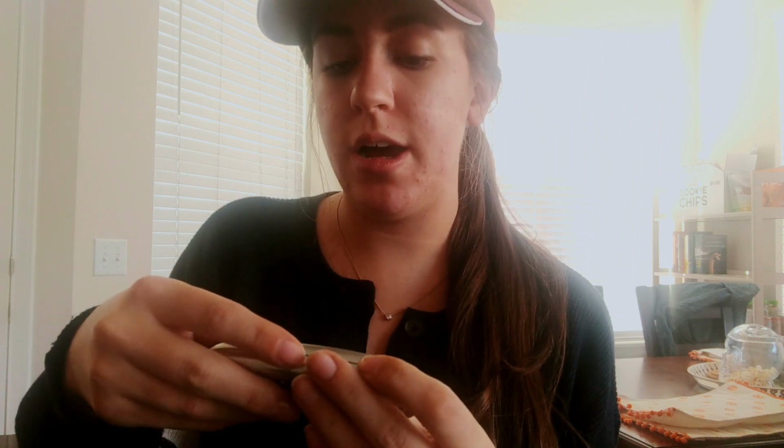So this one also has a memory storage program, so I can see that I was 126 at lunch, and I can scroll through my day and see what my levels were at. So it's pretty easy. It's really not that bad. The finger prick isn't that painful.